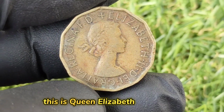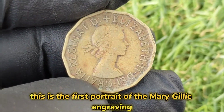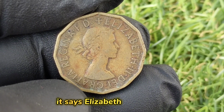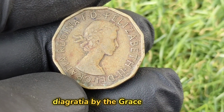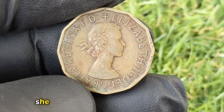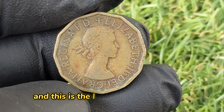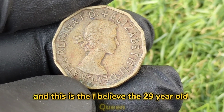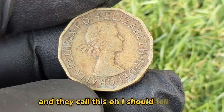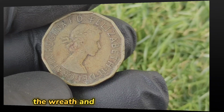This is Queen Elizabeth II. This is the first portrait, the Mary Gillick engraving. It says Elizabeth II, Dea Gratia, by the grace of God, Queen Regina, FD, Defender of the Faith. She is wearing a laurel wreath with the ribbons coming out the back, and this is, I believe, the 29-year-old queen. They call this a laureate portrait, with the laurels, the wreath, and the hair.